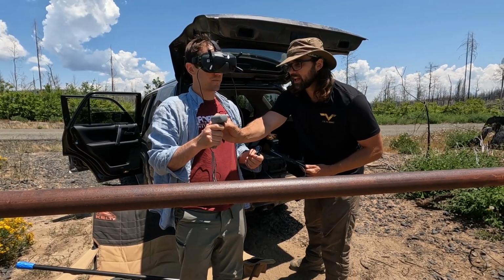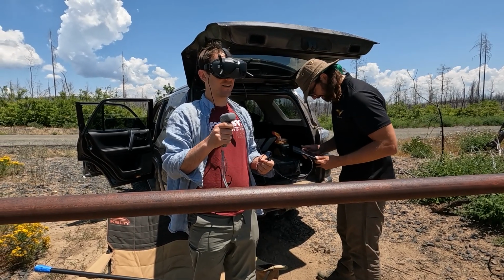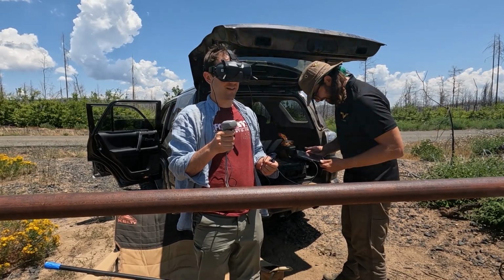All right, and Sport mode. Wow. Okay. Sweet. It's just screaming. What do you got for battery?